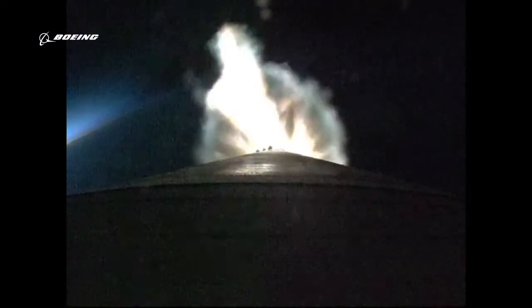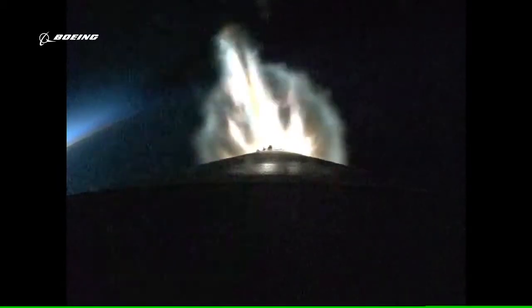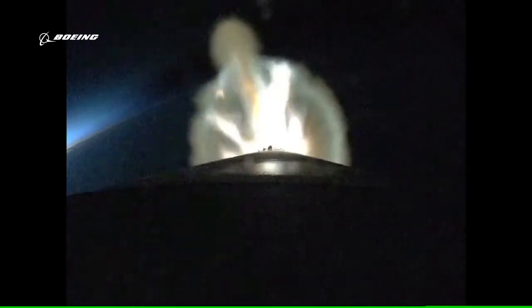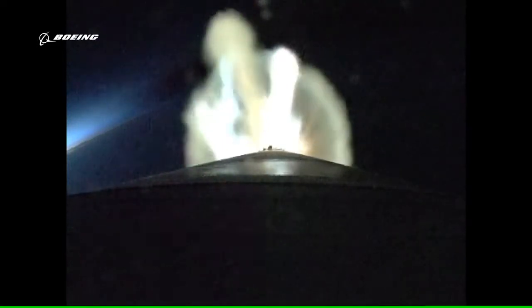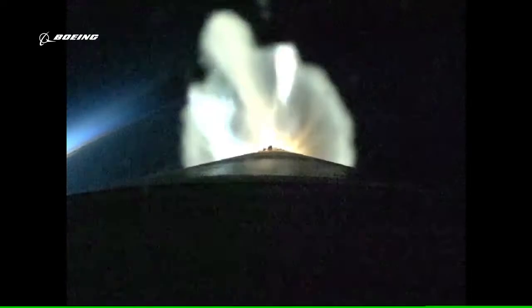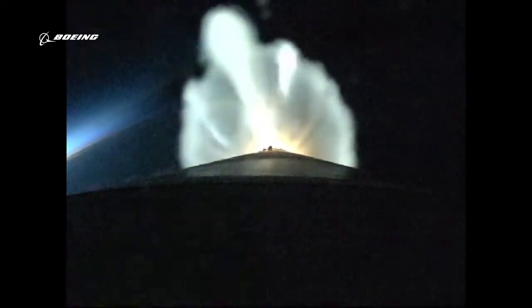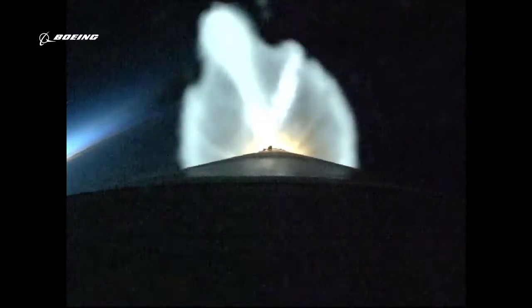2 minutes, 35 seconds into flight. RD-180 continues to perform well. Engine's now throttling down slightly. Engine response looks good. And Atlas 5 is now traveling at over 5 times the speed of sound. Centaur reaction control system is now pressurizing to flight levels. System response looks good.